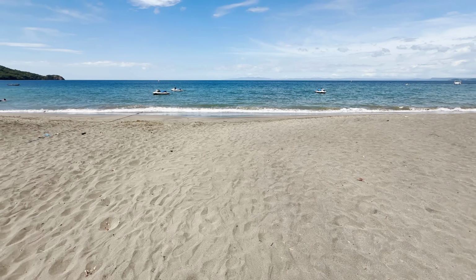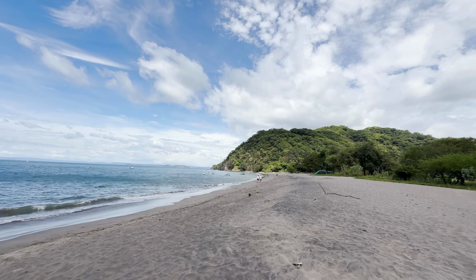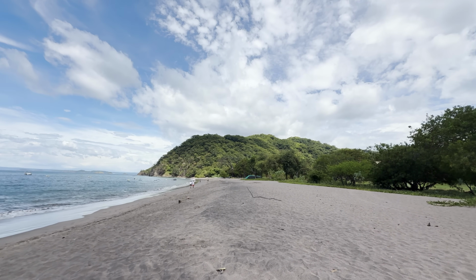In fact, it's imperative. This beach is scorching. The sand, that is. It will burn your feet. It is dark. It's thick. It retains a lot of heat because of its material. And it will literally light up your feet if you don't have sandals on. So that is something to definitely pay attention to.